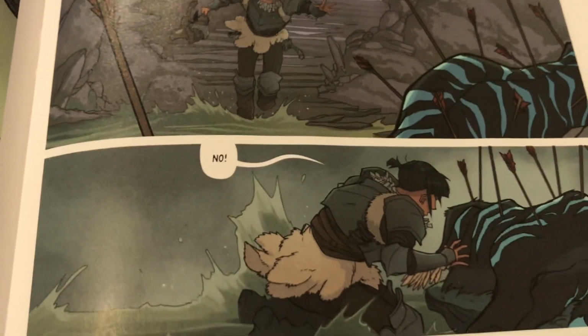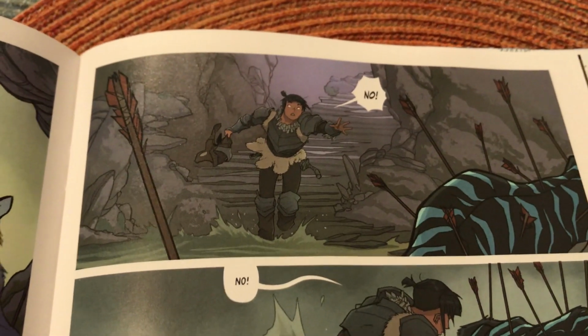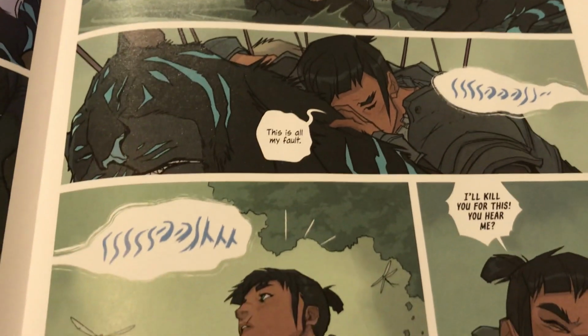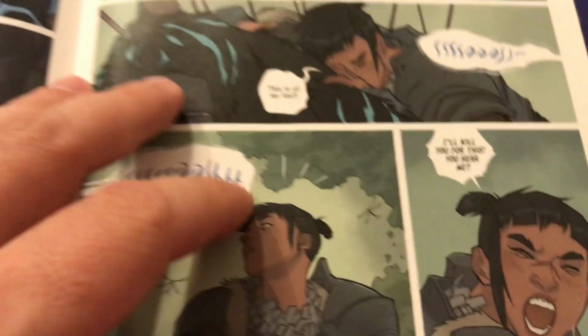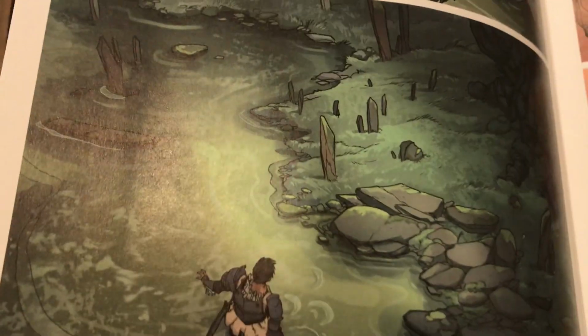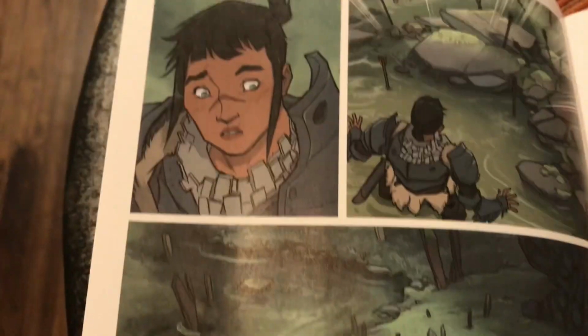I mean, just look at the effort that this artist put into it. This is good stuff. Alright, I eventually figured out once I just flipped one more page that this was a dream.